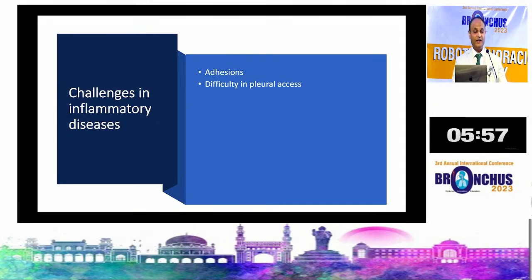So the challenges in inflammatory diseases are adhesions. Difficulty to get into the pleural cavity in the very first place. And in fact, you get better if you start doing VATS decortication, because the skill to do a VATS decortication is utilized the most by doing a lung resection for an inflammatory disease.